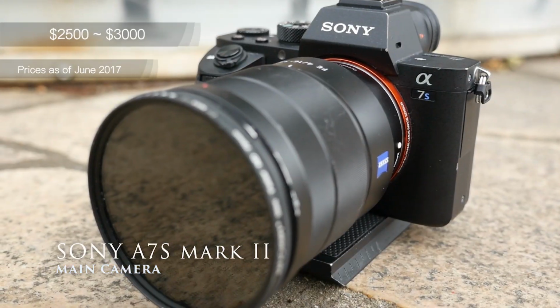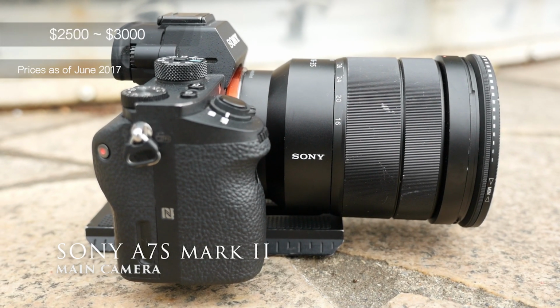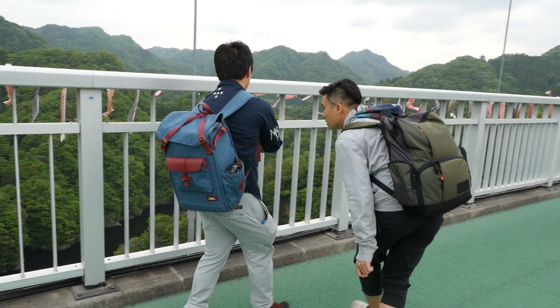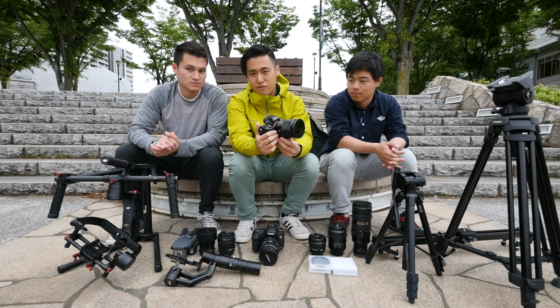So basically we're using this Sony Alpha 7S as a main camera. There's so many reasons, but the biggest reason is that this camera produces great quality image, like 4K, and if you want to shoot slow motion, you can shoot with 1080p, 120 frames per second.